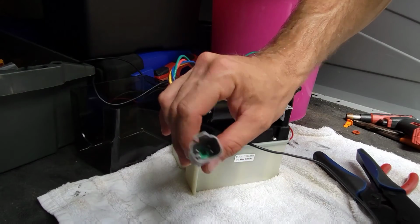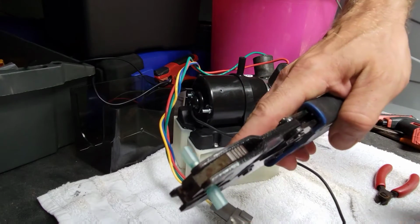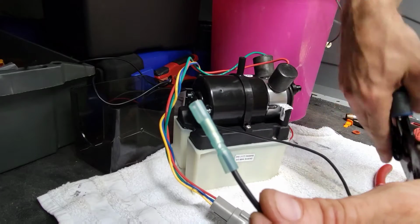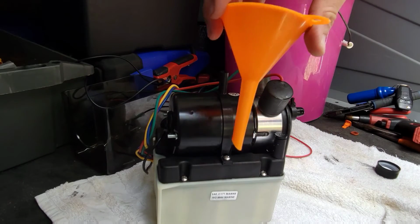Deutsch connector is all done here. Now let's put our final heat shrink connector on here. Makes everything easier when you try to put it in the bilge. Then I like to fill it before I put it in. That makes it easier than trying to fill it in the transom. Little cute little funnel.